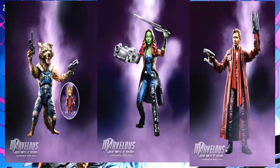Now Gamora is a huge improvement. It's still not perfect, but it's still better than we had before. She seems to come with a better sculpt, a better head sculpt, and she isn't flat chested like she was previously. She actually has a bit of a bust, so it's an all new sculpt for that, and a load of accessories that seems to be coming with it.